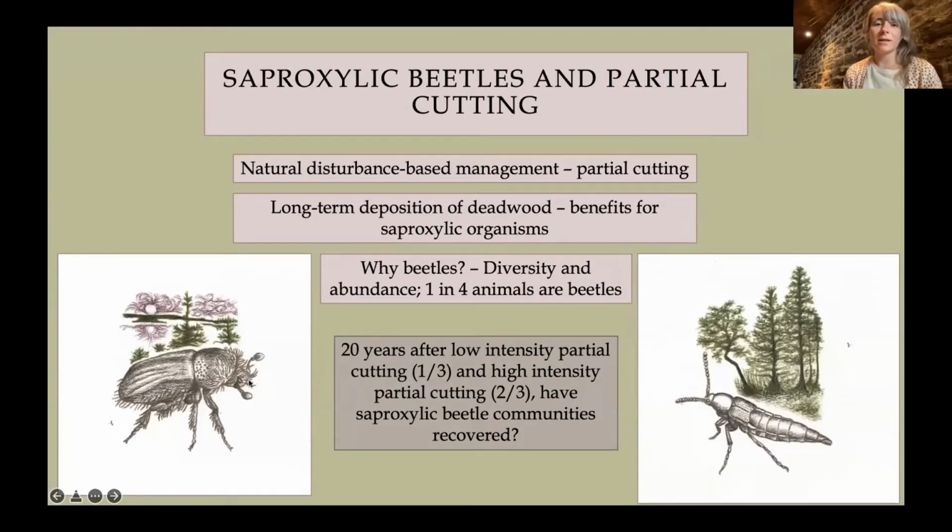So, to begin with, I will talk about natural disturbance-based management. As the name implies, in natural disturbance-based management, we aim to create a level of disturbance with our harvesting that the forest would naturally experience through events such as wind throw, fire, or insect outbreak. One way we do this is through partial cutting. In partial cutting, we go into a stand, we remove some of the trees, but we leave some behind, with the implication that over time, these trees will grow, mature, and die, presumably providing fresh deadwood into the stand maybe decades after harvest.